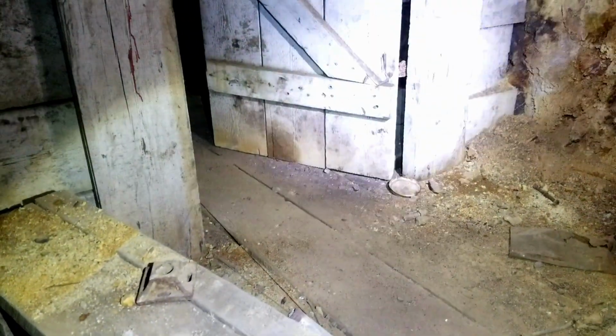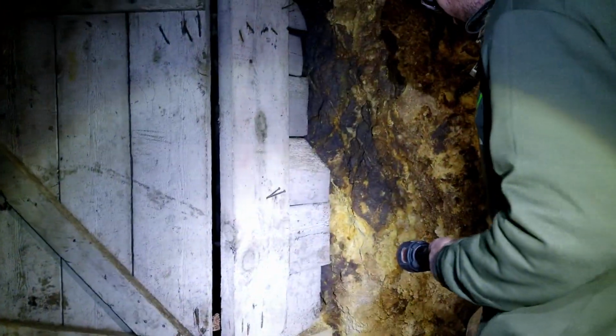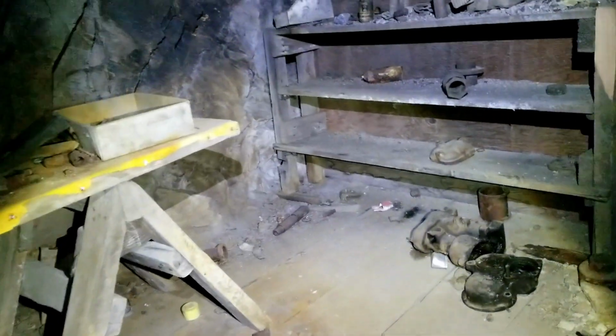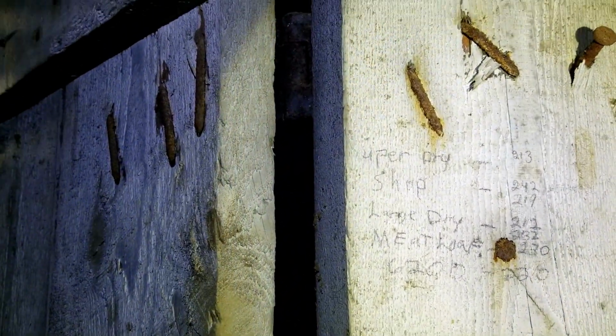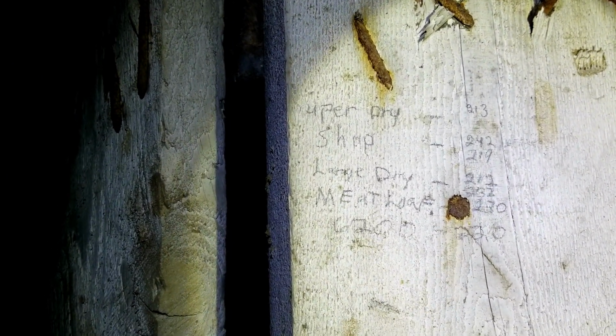When was the last time a fruit cup was 40 cents? Fruit cup? Oh, man. 40 cents. Not for a long time. Fireproofing agent here. What does it say? Hang on a second. This says 4 per day, shop, large dry, meatloaf. Huh. I don't know what the heck this is.